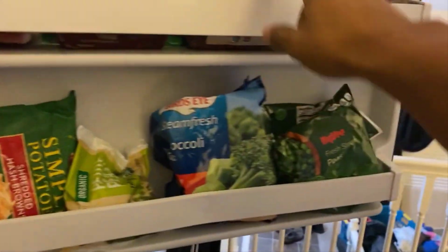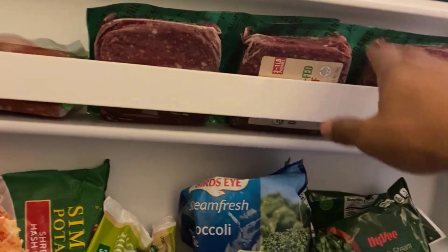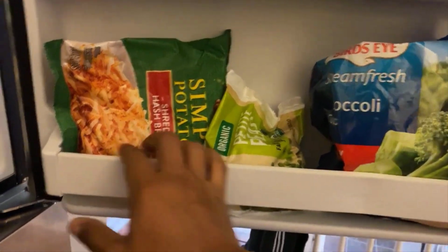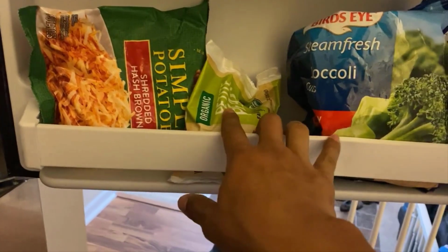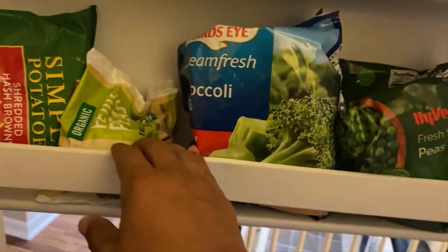I got a ton of ground beef here, and I actually got grass-fed beef from the Walmart. You guys can see it there, but I've noticed lately that the organic grass-fed beef is really not too much more expensive than the regular beef, so I've been getting a little bit of that. Some hash browns to throw in some of my breakfasts if I don't have any potatoes available to eat. Let's see. Oh, speaking of which, I think I got rid of it. So if I didn't say it already, as far as the squashes, I like to do some butternut squash as well. I don't have any available right now, but we got some peas, we got some broccoli, more peas.